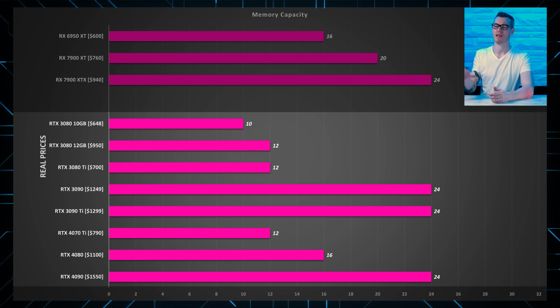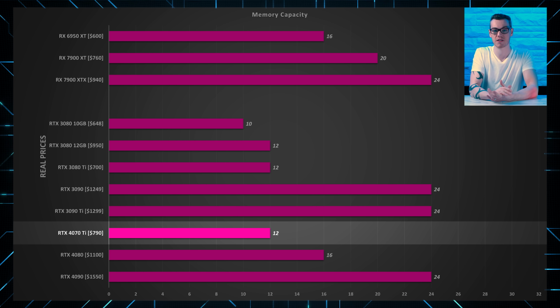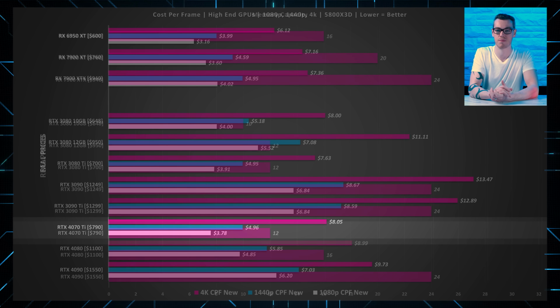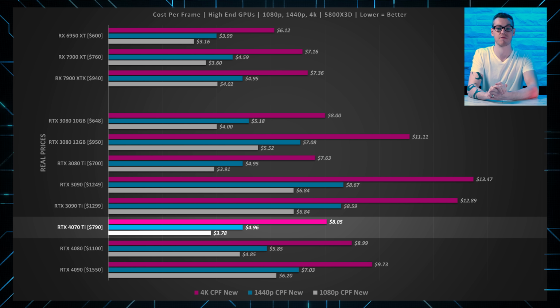For Nvidia high-end, it's kind of hard. If the 4070 Ti had 16GB of memory, that would make things easier, but I would also like to see the 4080 closer to $1,000. So the lesser of two evils is probably the 4070 Ti.